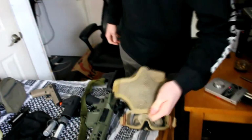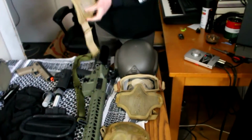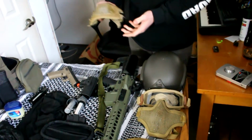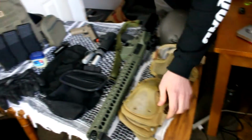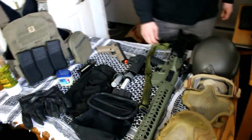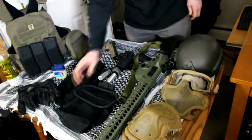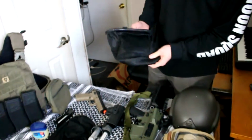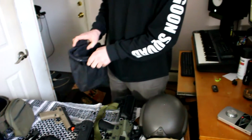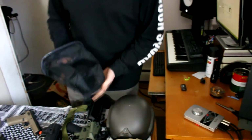Protection, obviously, safety first. Got my Lancer Tactical knee pads, obviously cheap. Can't go wrong with that. Next off, we'll hold off on the beauty. Get the TMC dump pouch. I like it a lot. Has a good space in there, can fit a lot of mags.